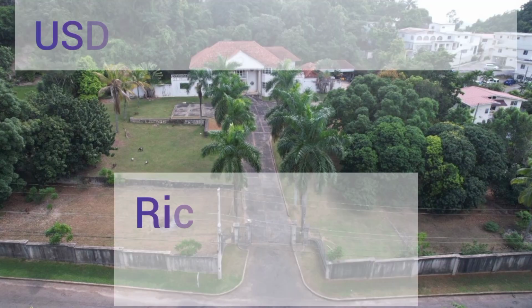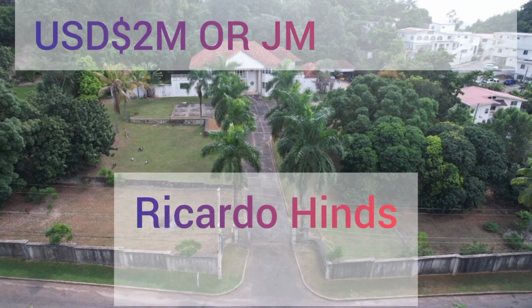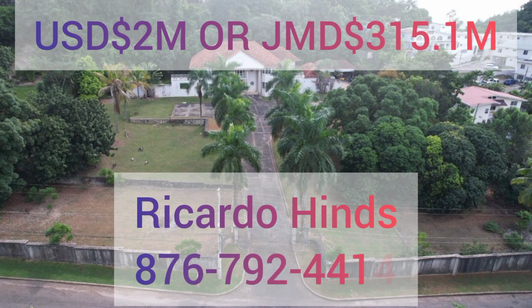The asking price for this house is US $2 million or Jamaican $315.1 million. To purchase or make an offer, please take a look at your screen or you may visit the description area below for full details.